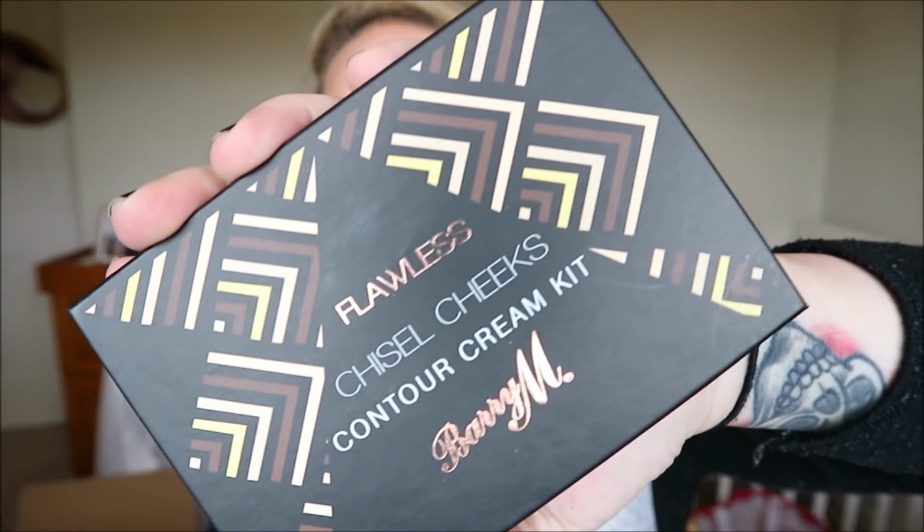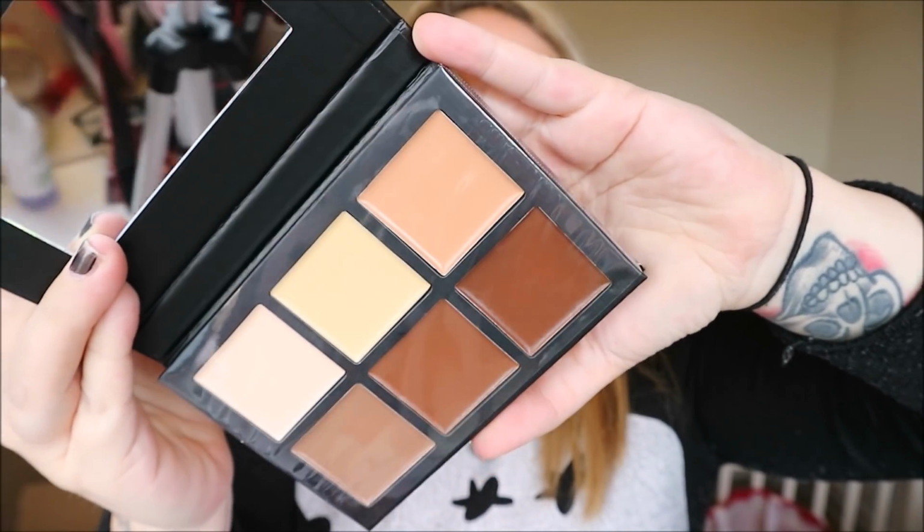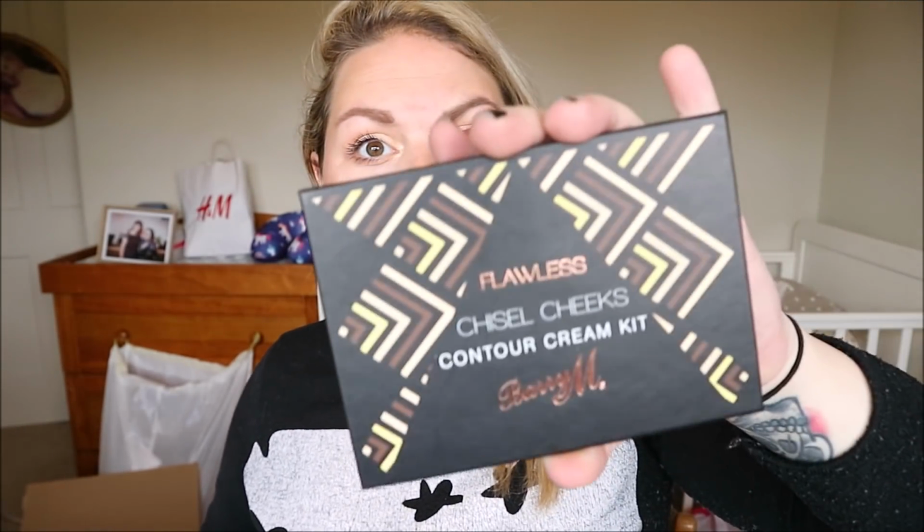So I will definitely have a go with that. I'll be honest, I'm not very good at contour. I'm not very good at makeup, but I'm not very good at contouring especially. But I will 100% be giving that a try, because it's all fun at the end of the day, isn't it?